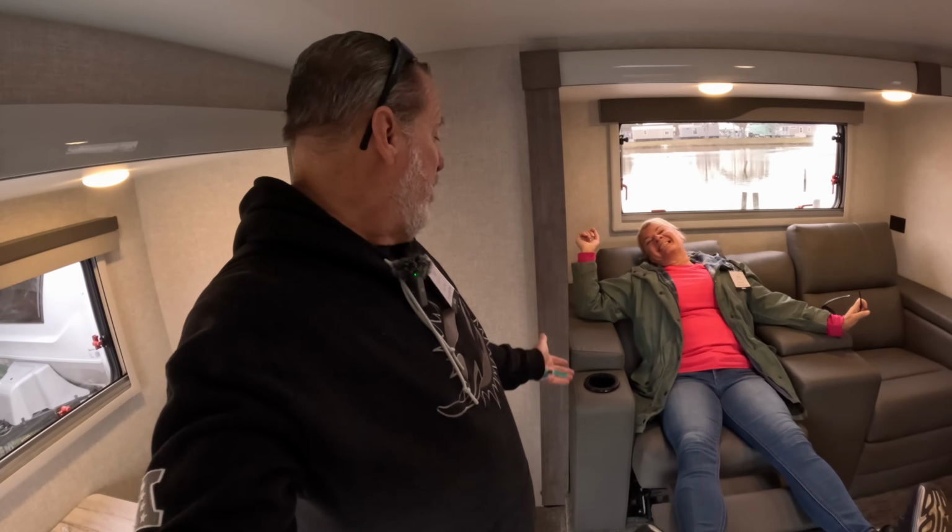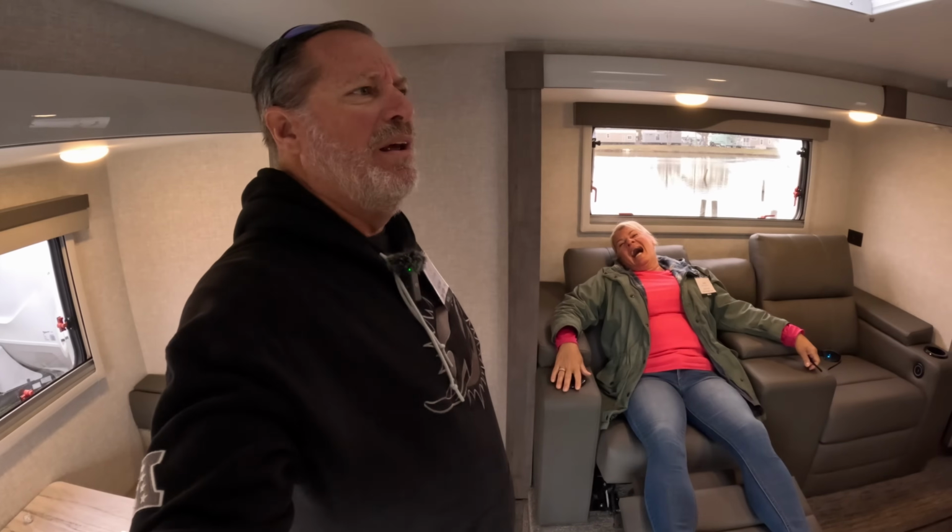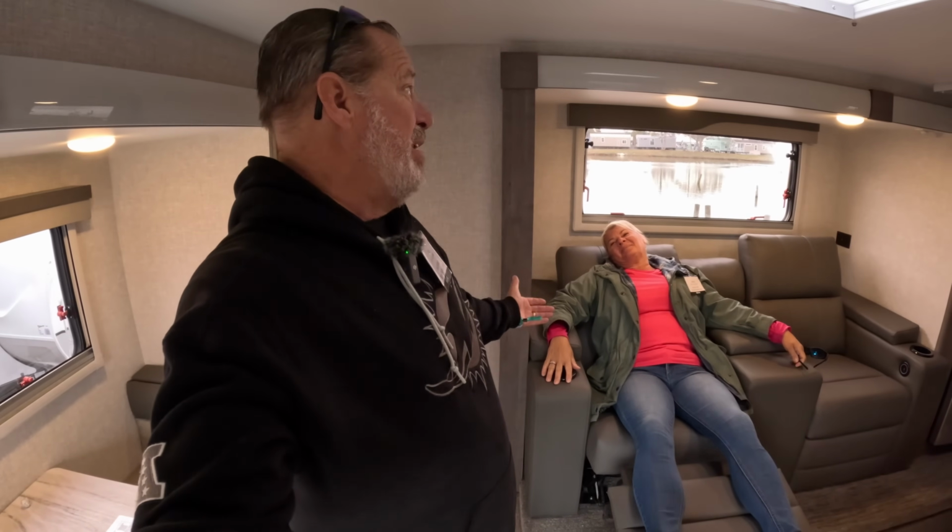And what do you think? Well, what do you think of the recliners? I love the recliner. Yeah, this is a very comfortable unit. We never really seriously considered a truck camper. But I'll tell you what, they've come a long way. Now, the prices have come up quite a bit over the years, but the reason for that is they keep adding all this great stuff.